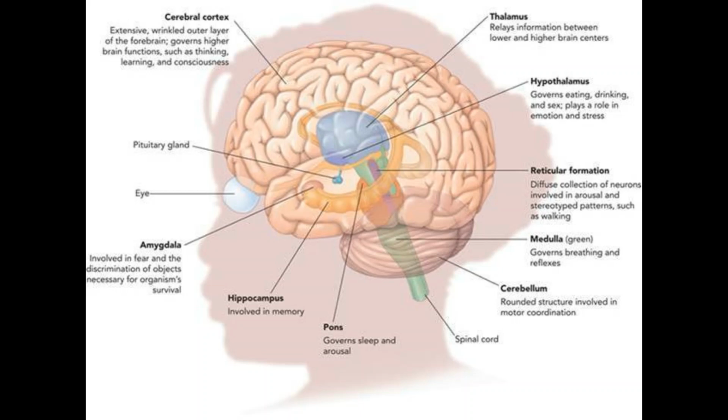Let's look at the amygdala and recall its involvement in fear and discrimination of objects necessary for organism survival. The hippocampus, which is involved in memory retention. And as well, let's look at the thalamus, which, as we remember, helps relay information between the lower and the higher brain centers. And the hypothalamus, which governs eating, drinking, sex, emotions, and stress.